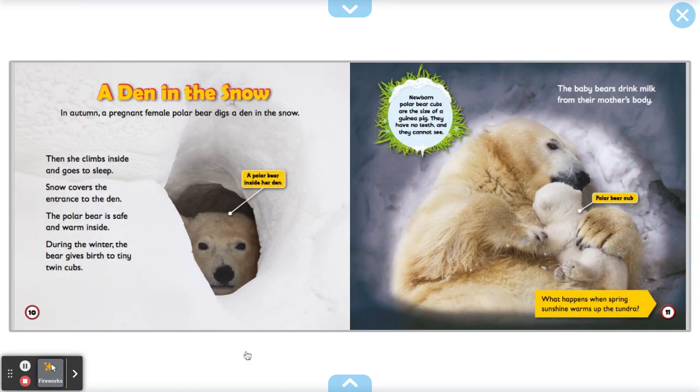A den in the snow. In autumn, a pregnant female polar bear digs a den in the snow. Then she climbs inside and goes to sleep. Shh, shh. Snow covers the entrance to the den. The polar bear is safe and warm inside. During the winter, the polar bear gives birth to tiny twin cubs. There's the polar bear inside her den.